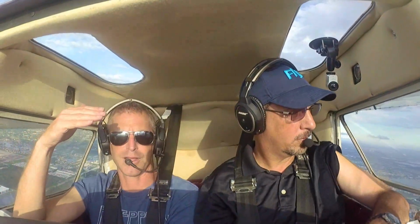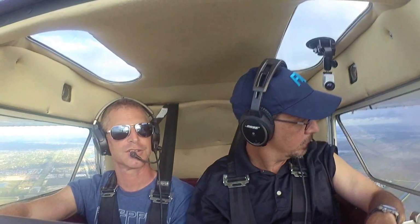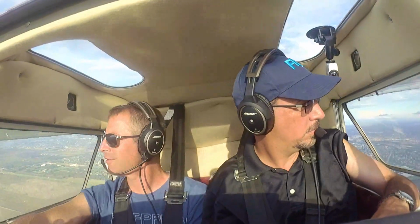Okay, practice area, red and white Taildragger over the trailer park, turning west-northwest bound. Perfect. Let's do a couple of clearing turns. So just fly around, get used to it. Do some turns, change it up a little bit. See how much adverse yaw this thing produces. It's actually got a lot more adverse yaw than a Cherokee does.